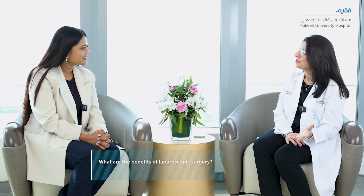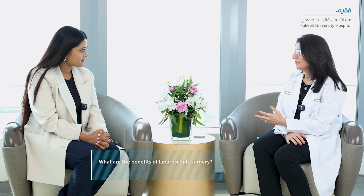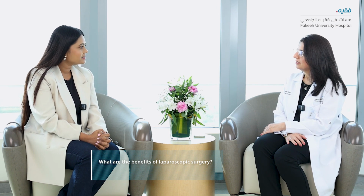Okay, so the process is also quicker? The process is time taking. A little bit more than the conventional surgery. But it translates into patient benefits manyfold. So maybe the recovery is quicker? Yes, definitely. The recovery is much faster.